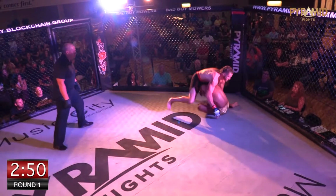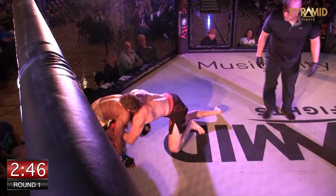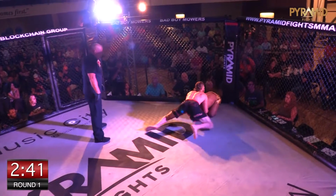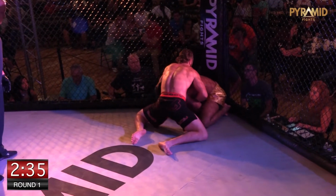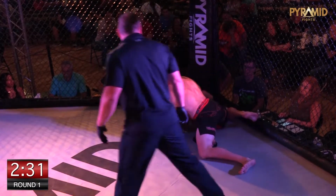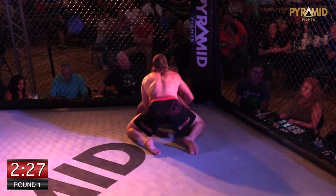He's a two-time high school All-American wrestler, Kevin is, so we know that's his base. Beautiful sprawl, though. Yes. Beautiful sprawl, beautiful cross face. Looks like he's driving his hips in like he's going to go to this belly down guillotine. Yeah, Braden. Ooh. I like that sprawl. Braden is a strong kid for sure, man.